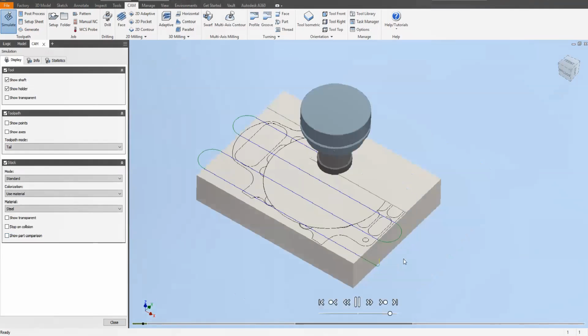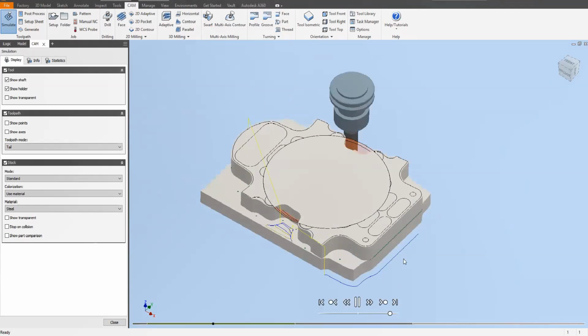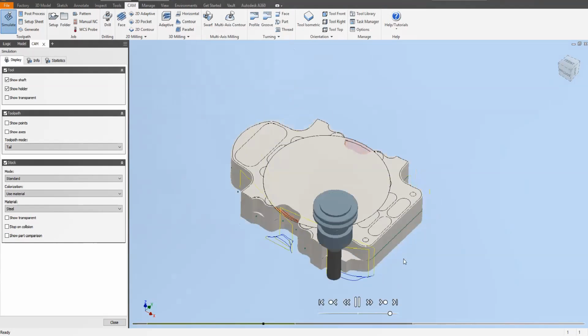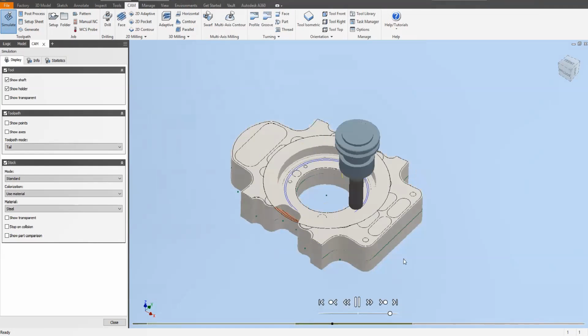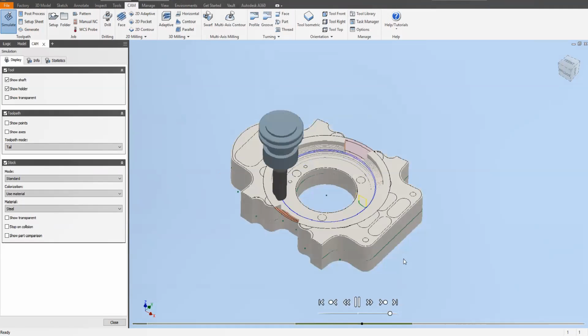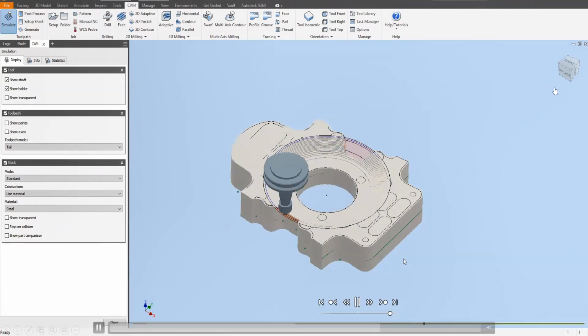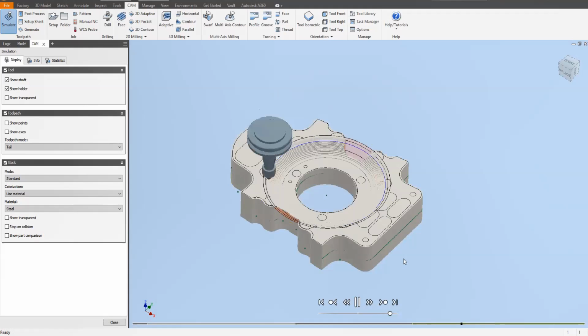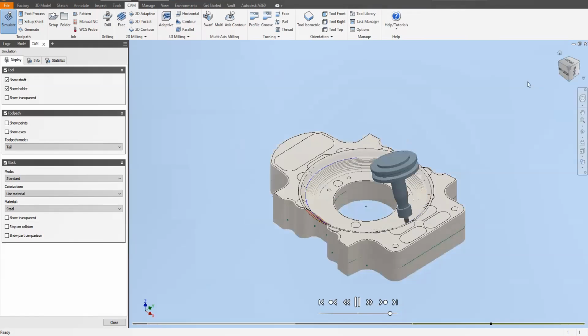Okay, so let's just see the simulation and look at the roughing. This is roughing. You can see at the bottom there the timeline. It will separate by process. So now it's doing the contour. You can see from this view, it's doing contour to do some finishing work.